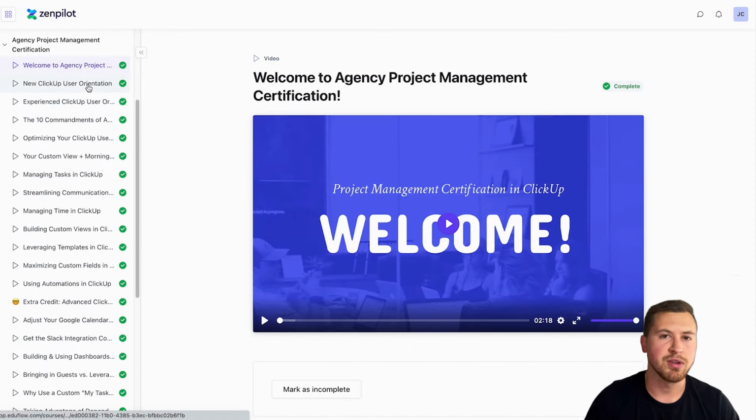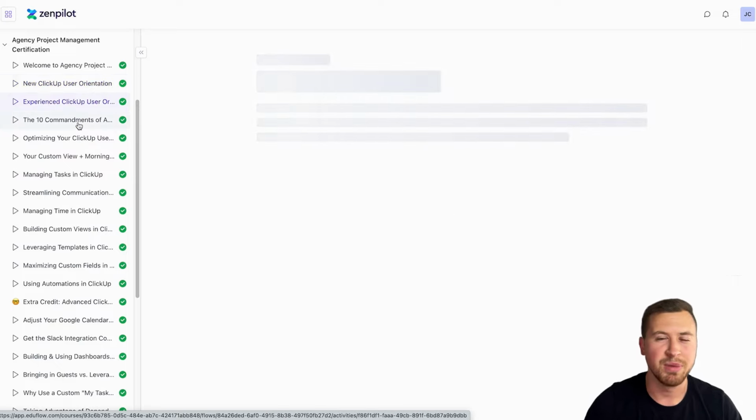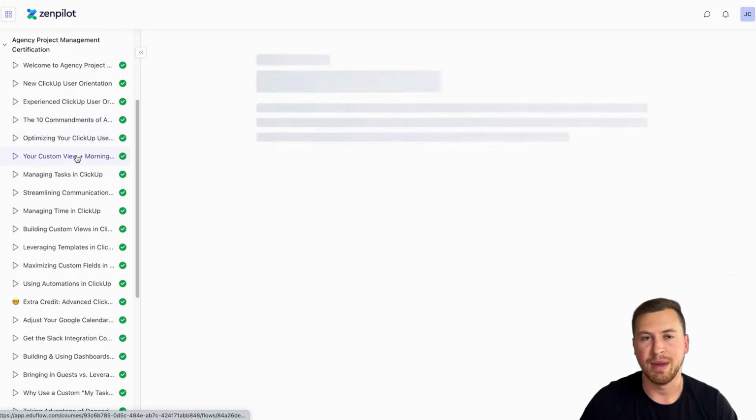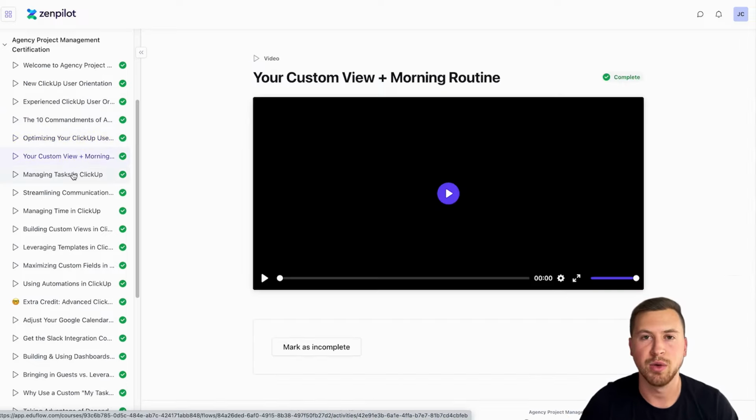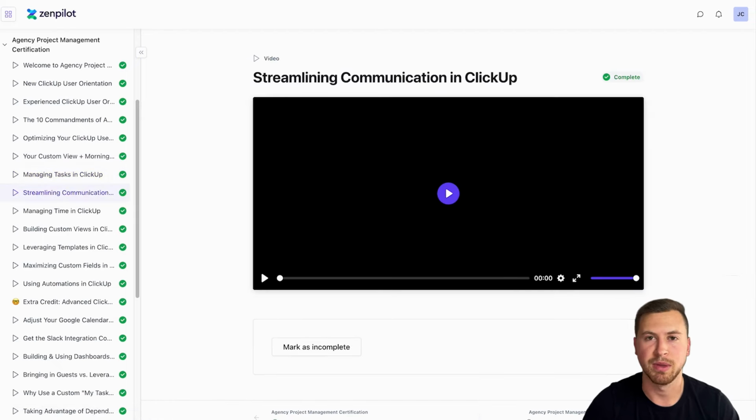So at ZenPilot, we also take everyone through an agency project management certification. You want to build out a training course for your team. That way it's way more scalable. It helps walk them through how to set things up. It makes it easy for you to bring on new employees into the system and have a training course all set up for them to take. So make sure you build out something like that for your team.